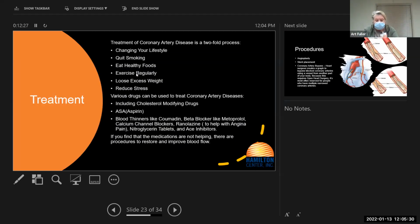Treatment. Treatment of coronary artery disease is a twofold process. Changing your lifestyle: quitting smoking, eating healthy foods, exercising regularly, losing excess weight, and reducing stress.